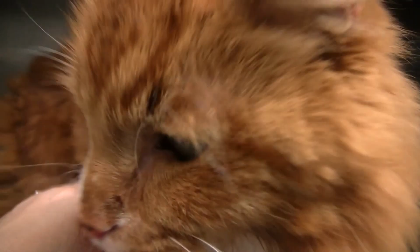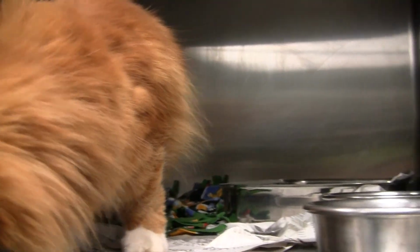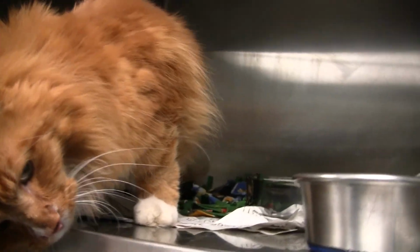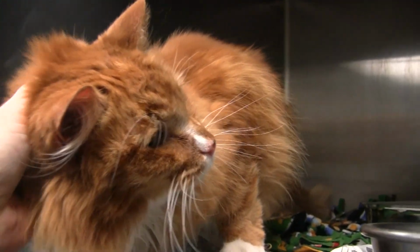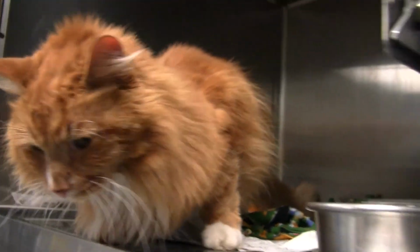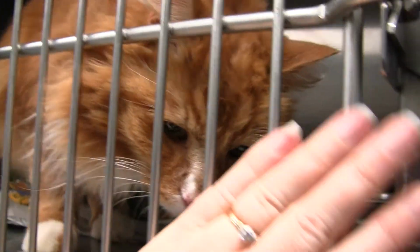He's just completely skin and bones. We weighed him. He weighed 5.5 pounds, but that's probably half of what he should weigh for his size. Super nice boy. He just came in today though, and so they're trying to gradually increase his food so he doesn't get sick.